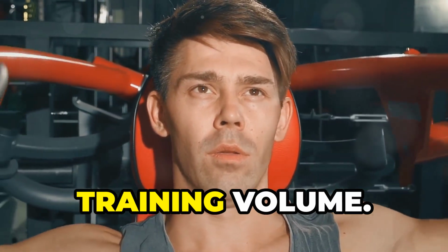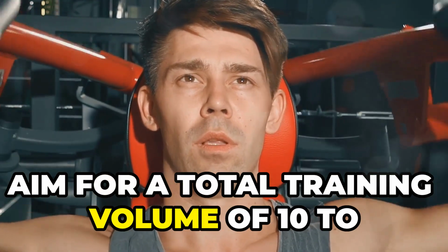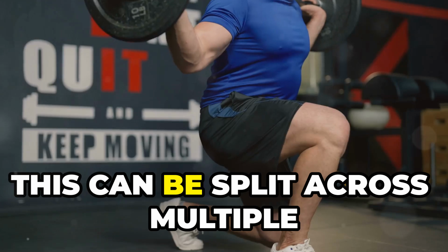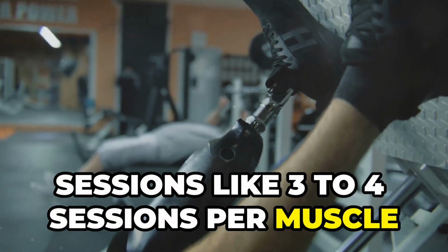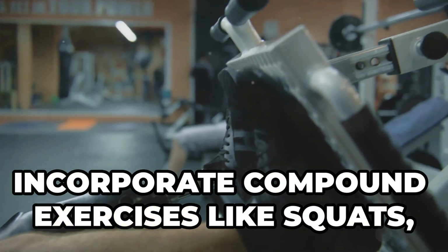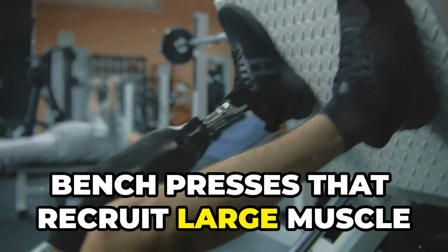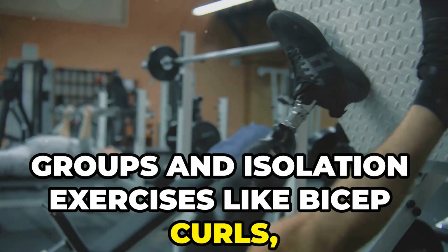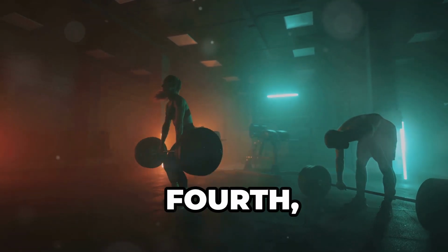Third, training volume. For hypertrophy, aim for a total training volume of 10 to 20 sets per muscle group per week. This can be split across multiple sessions, like 3 to 4 sessions per muscle group per week. Incorporate compound exercises like squats, deadlifts, bench presses that recruit large muscle groups, and isolation exercises like bicep curls, tricep extensions to focus on specific muscles.